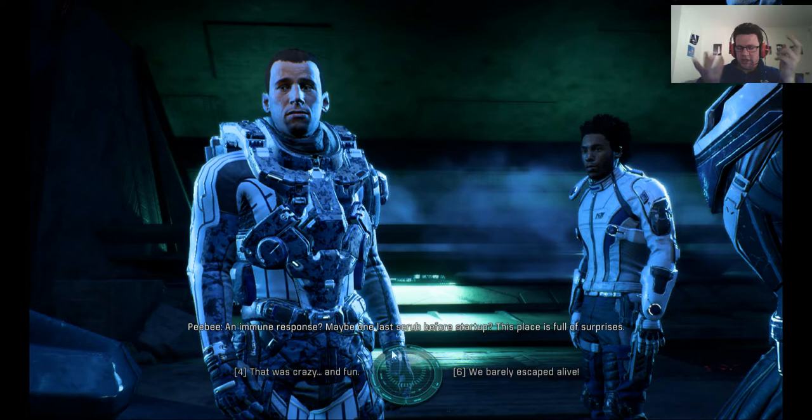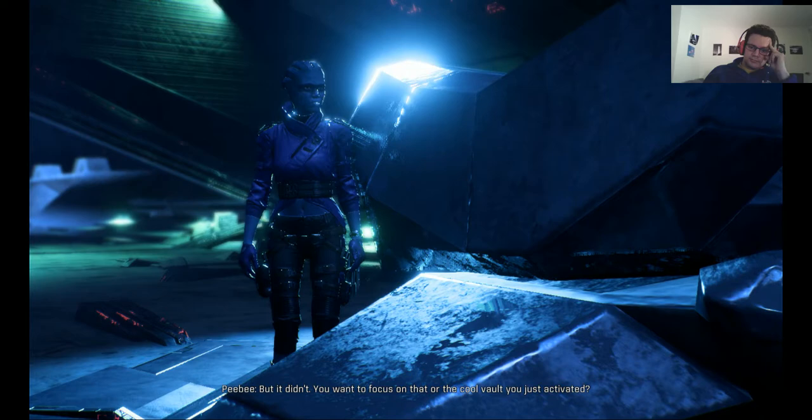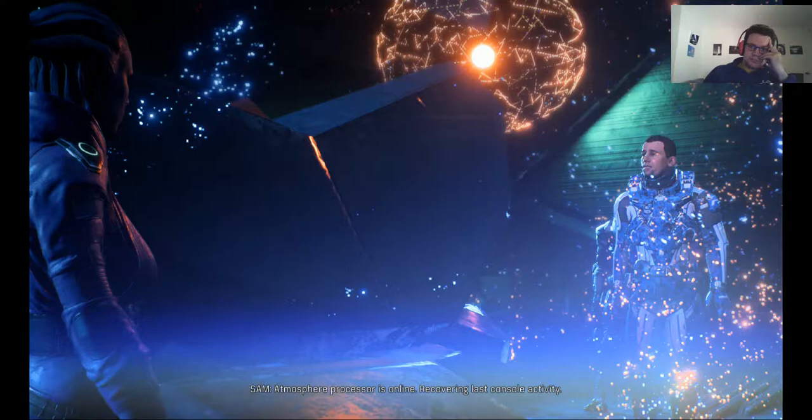We have to be more careful. That field almost disintegrated us. But it didn't. You want to focus on that or the cool vault you just activated? Atmosphere processor is online. Recovering last console activity.